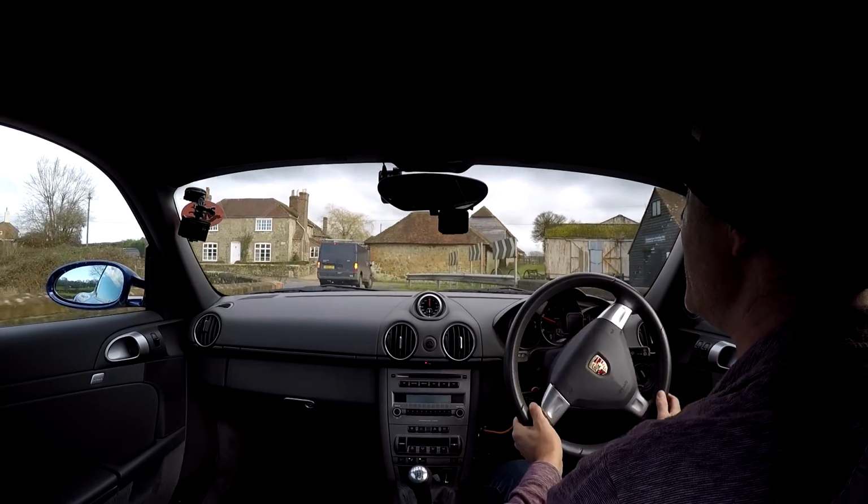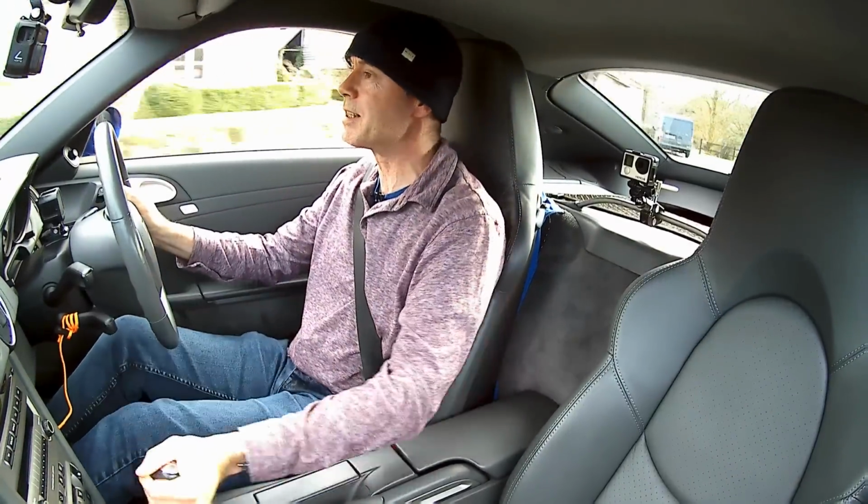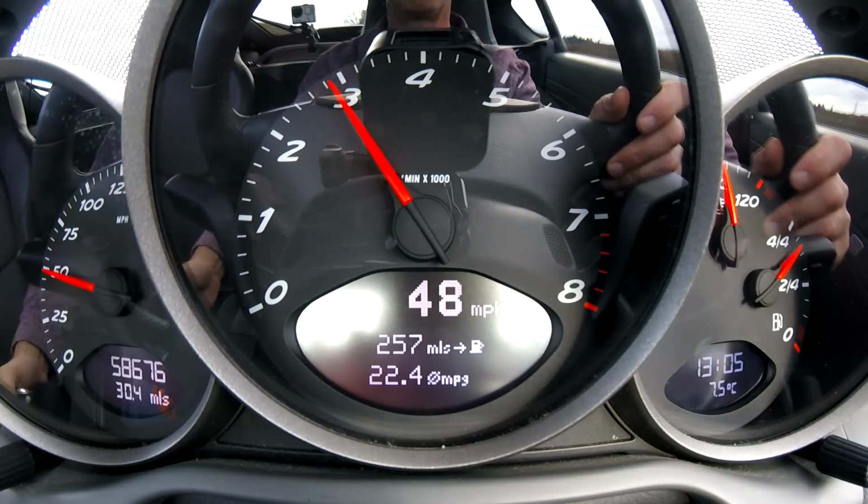First thing it does is it firms up the dampers, if you've got Porsche active suspension management, that is. And then you immediately turn them back to soft. The firm damper setting is truly undrivable on the road, but I will have more on that in another video. There's a few things I want to test with it.